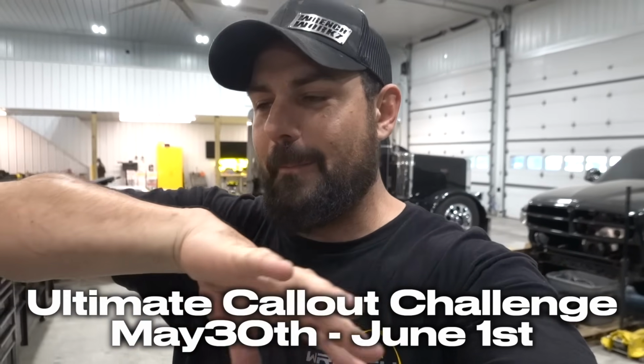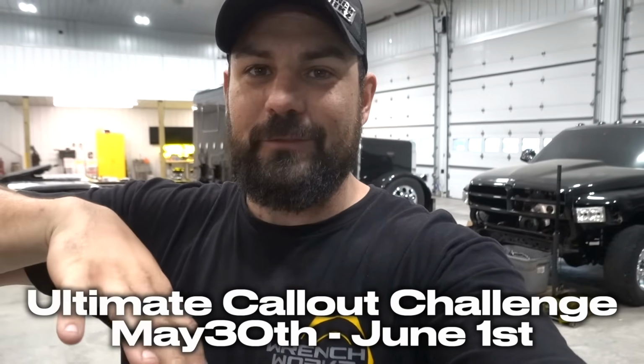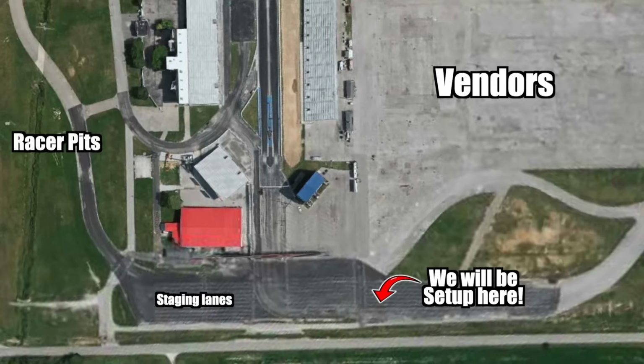Definitely have to be there, but we are going to have a bunch of different trucks there, both the semis. It's the Super Bowl of diesel events, and we will be there in full swing. So make sure you guys come out if you've been there before and you've seen where we've pitted the last year or two. Come check us out. Come find us. We'll be there with the big tent with all the trucks. It's gonna be an awesome time. Come find us in the staging lane area.